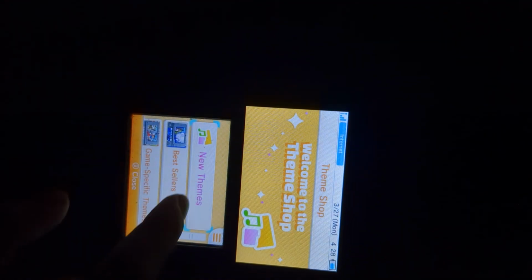Because as you see, there's the Save Data Transfer Tool. And let me see if I can actually download the theme over here. Because honestly, I'm going to download that Eevee theme here. Because that Eevee theme looked pretty cool. I'm not going to lie. Because I should have some gold points over here or something like that, huh? No, not new themes. Come on, bro. Oh.